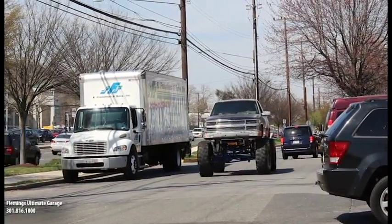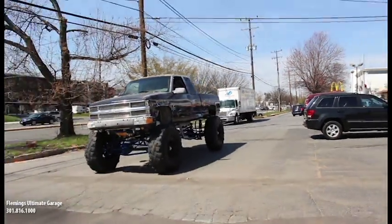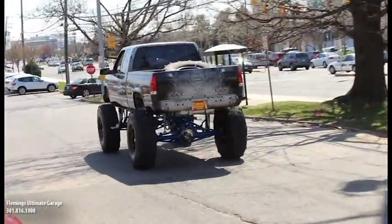More importantly, you can throw a bunch of people in the back. You can have a tailgate party, get a little ladder for the bed. You can show up to some event. Let me tell you what, you show up in this event, there's not going to be another one anything like it. You'll be the center of it.